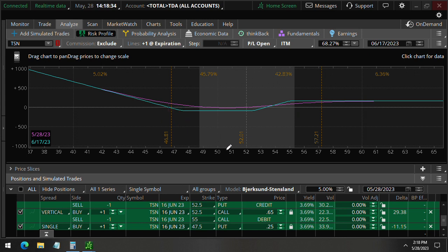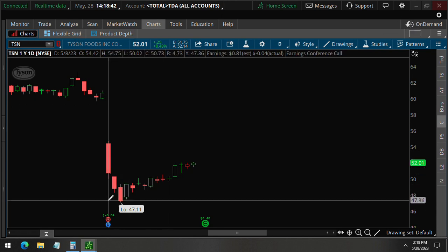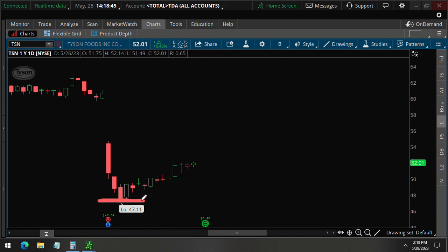And the reason why we're doing this 47.5 strike put is because of this bottom here, this $47 line. In case this goes back down in the other direction, we have a hedge that will be profitable if it drops below that $47.